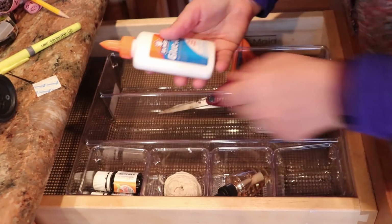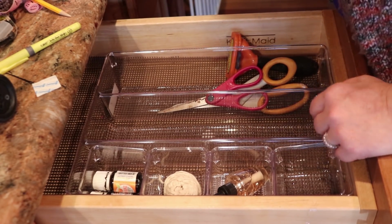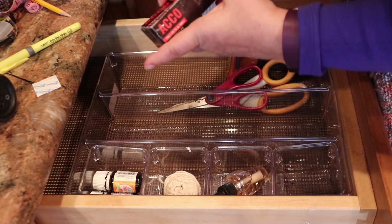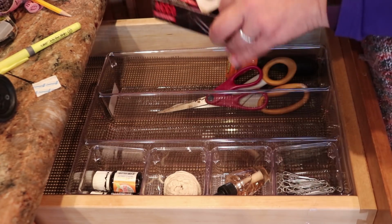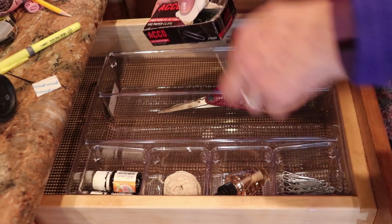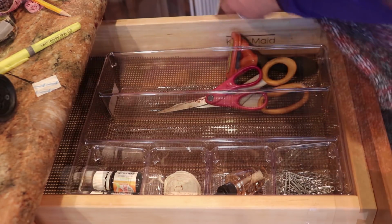Alright, this doesn't belong in the kitchen. These are, aha, I could use some of that. Paper clips. Various sizes. I have small and large in here. That I can use. And the rest goes upstairs.